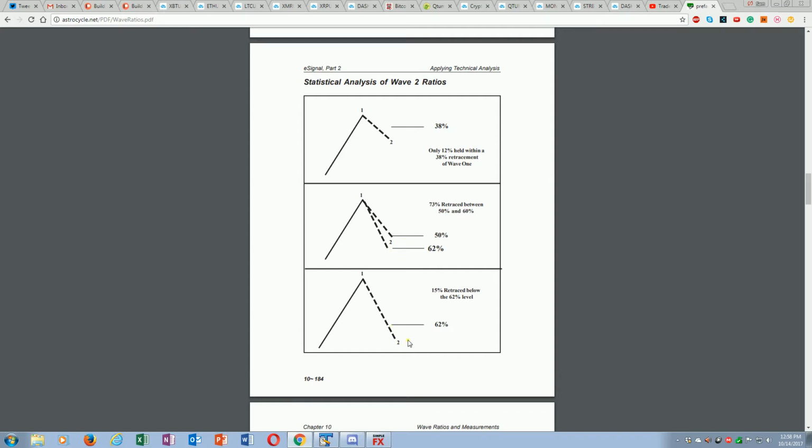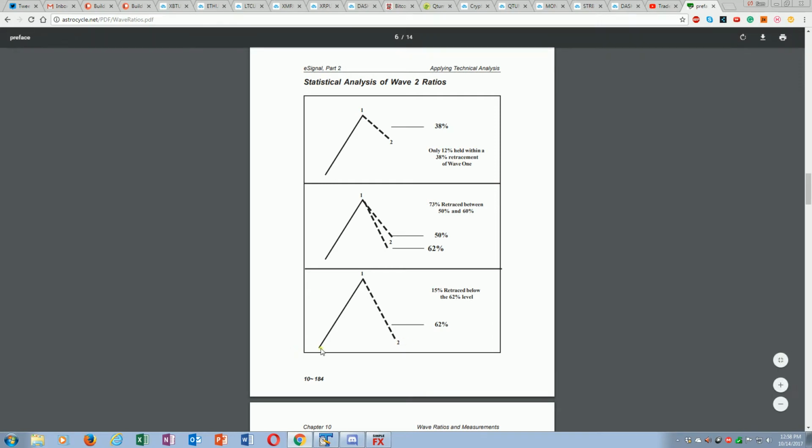But we've seen it many times that a wave 2, as the short sellers are pushing for a new low, will get to the 78.6. But as long as it stays internal to that retracement, that's the setup for a wave 2, and then we know the likely outcome is a push to break this high. Vast majority between 50 and 61.8.